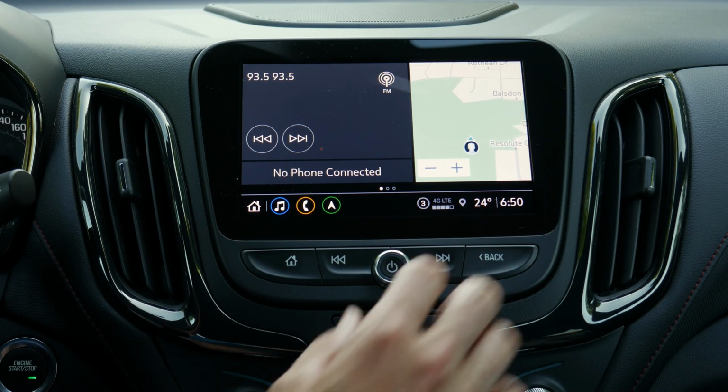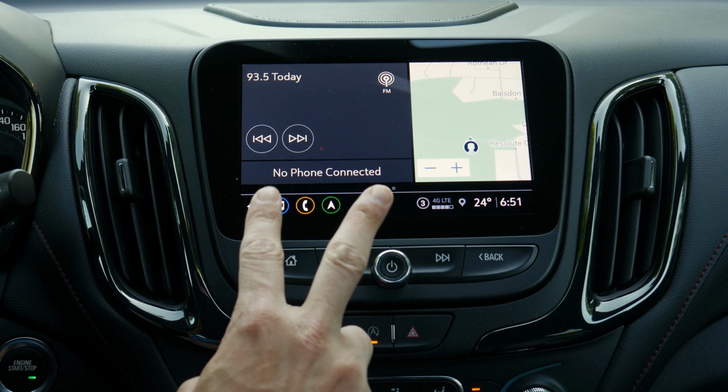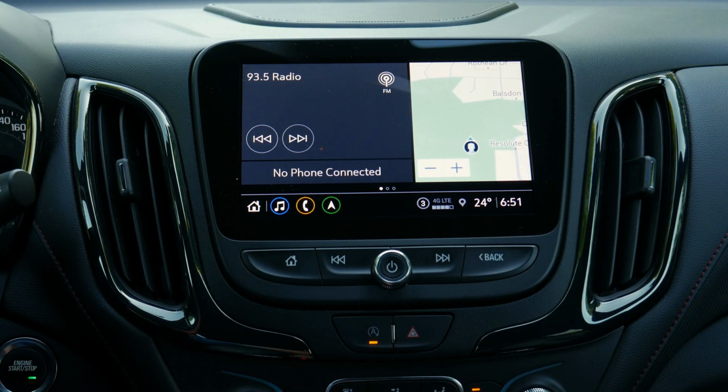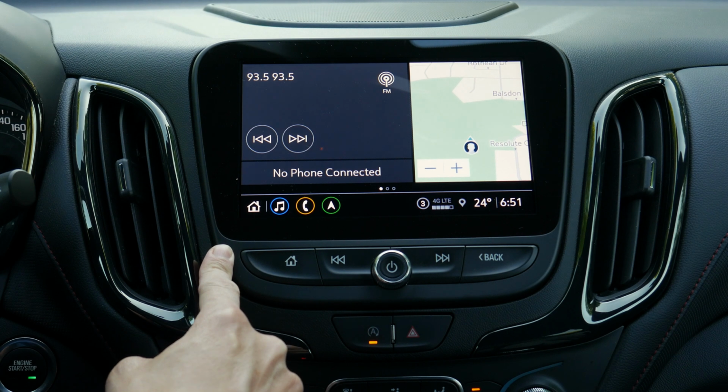Taking a peek at the multimedia screen for the Chevy Equinox. Now, there are technically two different screens that are available. It's either going to be a smaller 7-inch screen or this larger 8-inch screen. Pretty much identical functionality, you just get that extra inch, which is always a nice thing.